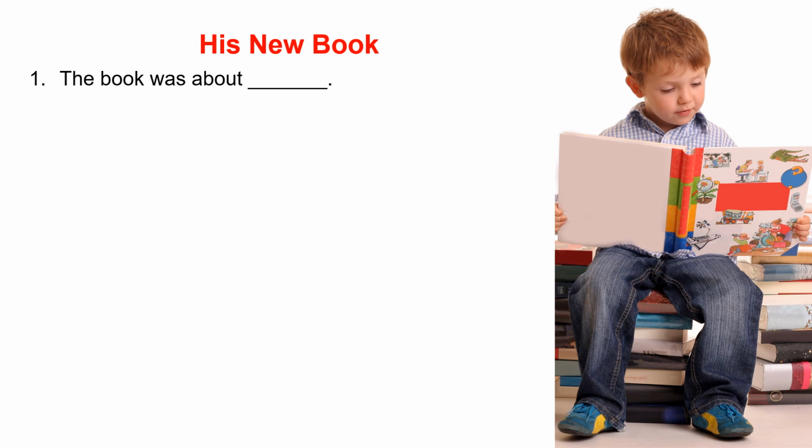Now, the title of the story is His New Book. Question 1. The book was about blank. The book was about animals.